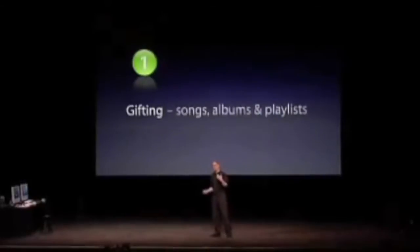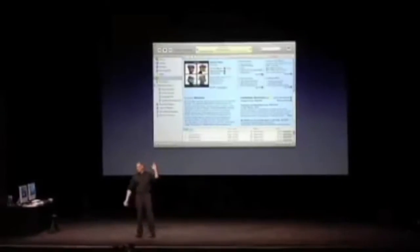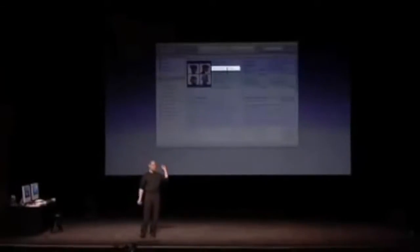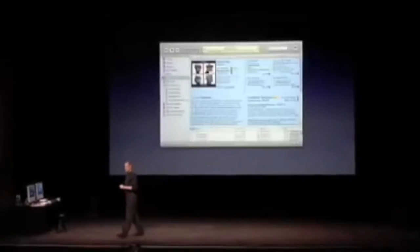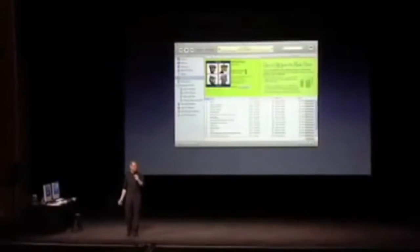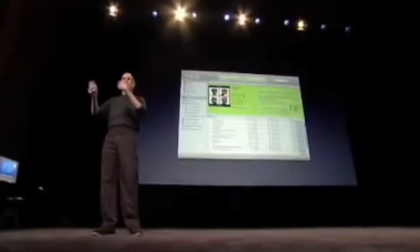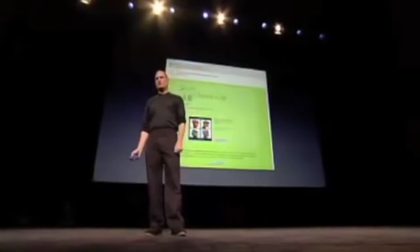So we have built in the ability in iTunes 6 to give songs, albums, and playlists. If you're on an album page, you can now see this button here. It says, gift this music. And if you hit that button, the page changes, and every buy song button changes to a gift song button, and the buy album button changes to gift album, and you hit that, and you can send it off to somebody. They get an email like this, and they hit redeem now, and they redeem the song. It's that simple. You can give songs, albums, and playlists. So gifting, built into iTunes 6, it's really, really simple to use.